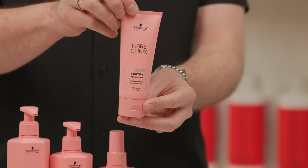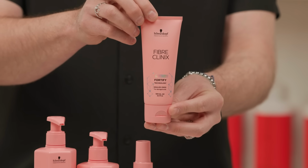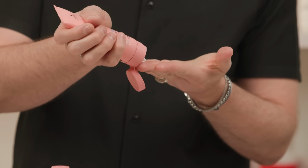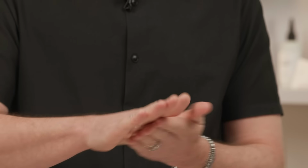For example, in the Fortify range, we have the Fibre Clinix Sealed Ends. And Sealed Ends is a product that is really great for clients who have maybe like longer hair, or they just do a lot with their hair mechanically, curling irons, flat irons, blowing it out. So the sealed ends is quite easy. You would take a pea size of the fortified sealed ends into your fingers, like that's enough. And then what you would do is just kind of like work it through your hands, like so. And then, for example, if you wanted to just like kind of run it through the ends of your hair, just like this. Just kind of run it through the ends.